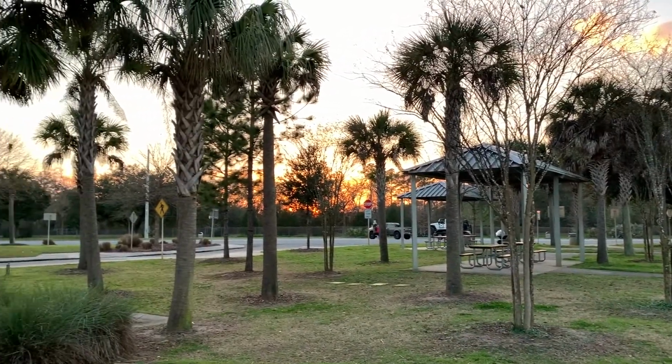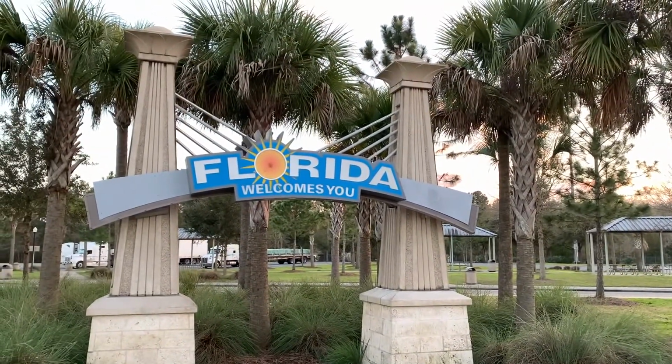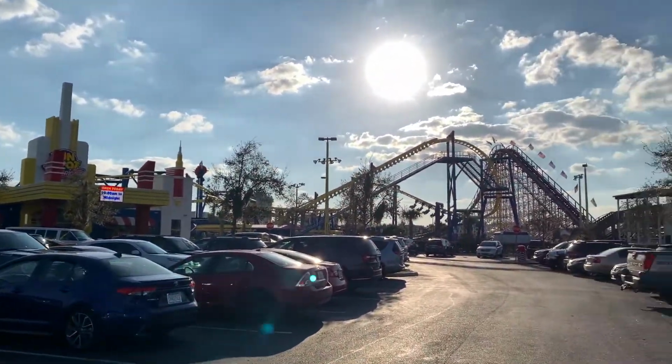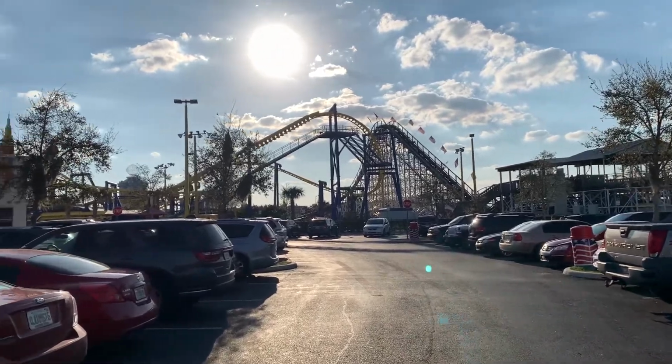There's a big wreck ahead, so I decided to stop at the Welcome to Florida sign. You're here at Fun Spot America, and in the distance you see White Lightning and Freedom Flyer.